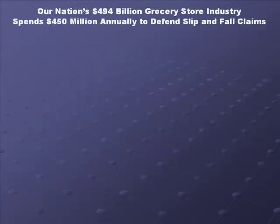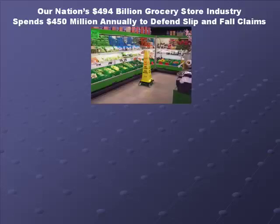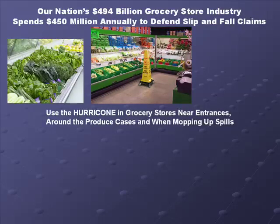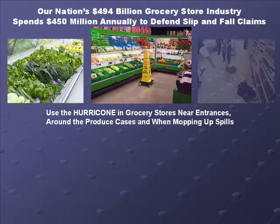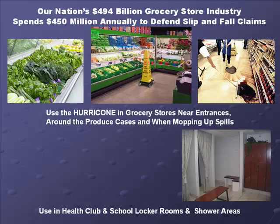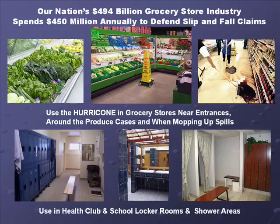Our nation's $494 billion grocery store industry spends $450 million annually to defend slip and fall claims. Use the HURRICONE in grocery stores near the entrance, on the wet floors caused by wet produce, and when mopping up spills throughout the store. The HURRICONE should also be used in locker rooms and shower areas to help reduce your risk of slips and falls.